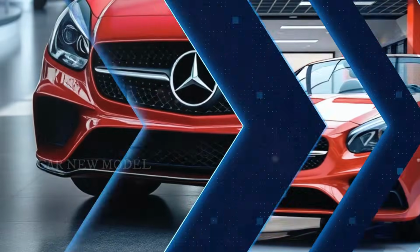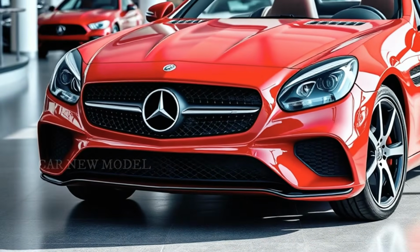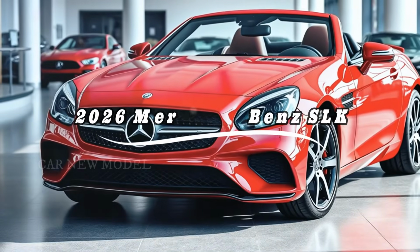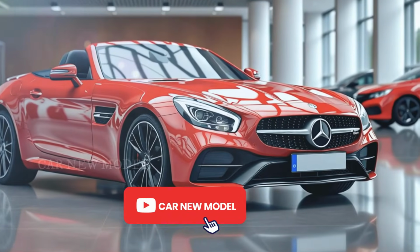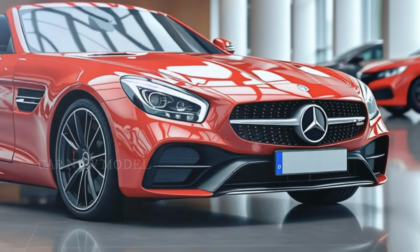Future. And today, we're witnessing a comeback. The legend is back, the 2026 Mercedes Benz SLK has returned, and it's more elegant, athletic, and intelligent than ever. So, is this the roadster we've been waiting for? Let's find out.